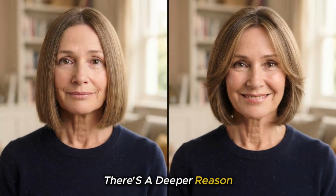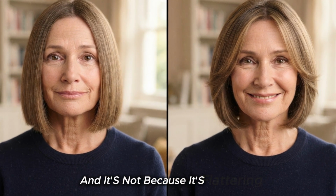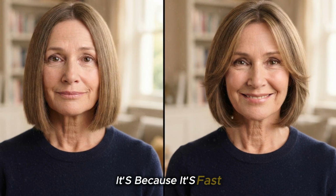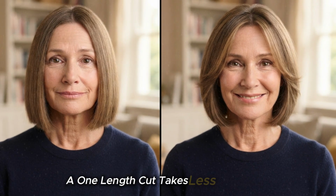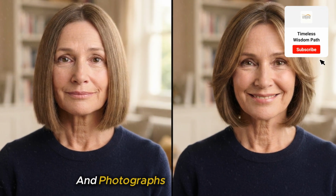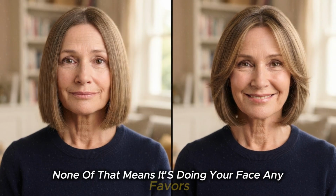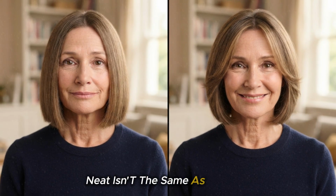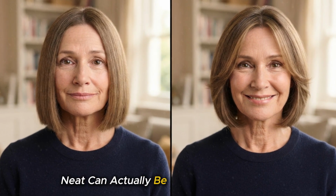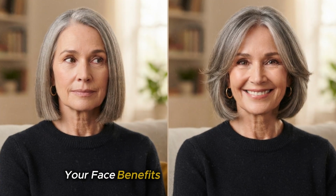There's a deeper reason stylists default to the blunt bob so often, and it's not because it's flattering. It's because it's fast. A one-length cut takes less chair time, requires no texturizing shears, and photographs neat in a portfolio. None of that means it's doing your face any favors. Neat isn't the same as youthful. Neat can actually be the thing aging you, because it removes every soft edge your face benefits from and replaces it with a hard, static line.